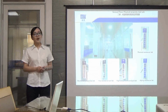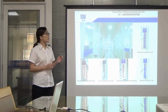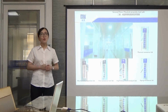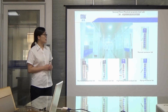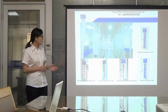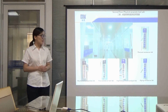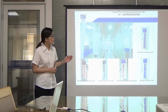Okay, now let's go to the second floor. The second floor is mainly for our physical property test lab and also chemical property test lab. First, our physical property test lab. You see, we have a thermal resistance lab, mechanical properties lab, fire resistance test lab, high temperature analysis lab, and also aging resistance lab.